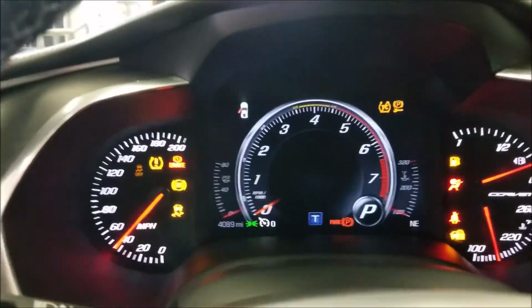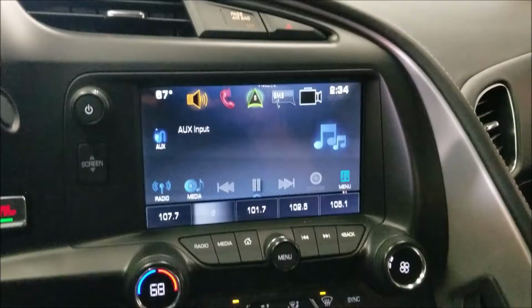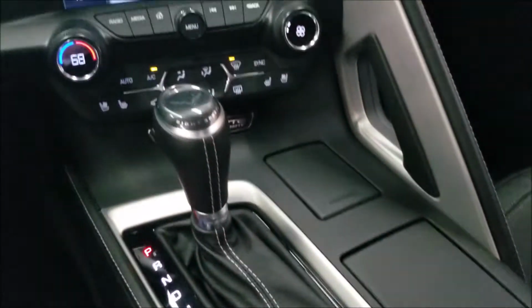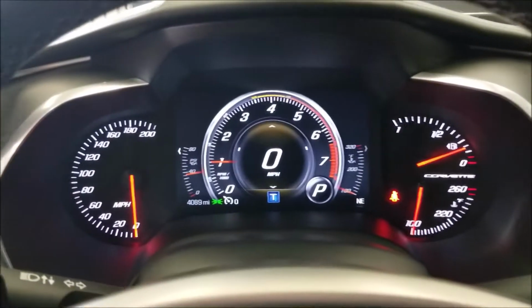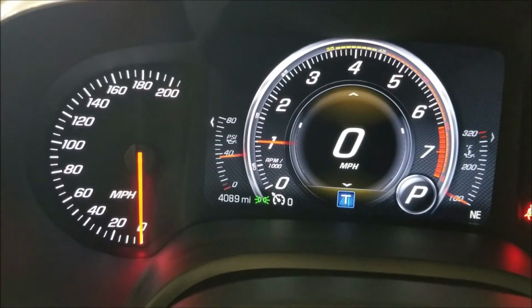Let's go ahead and fire this up. As you can see, the screen's not flashing like that, it's because it's on the video. Everything's good there. Automatic transmission, mode select. There you get an idea. No warning indicators, anything like that. Just the seat belt since I didn't put it on. And then 4,089 miles.